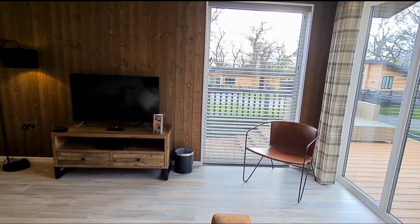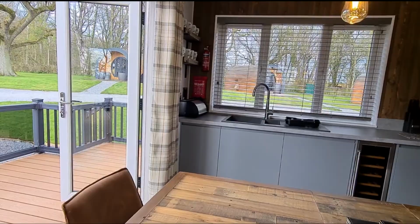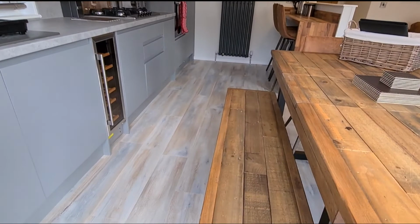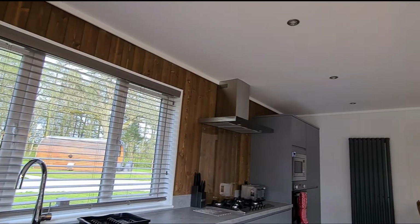Now, I'm going to move over to the dining area. There's plenty enough seating for 6. There's a little bench down here as well, always very popular with children to sit on a bench seat. And how amazing are these lights? Very statement indeed. Okay, and then into the kitchen area.